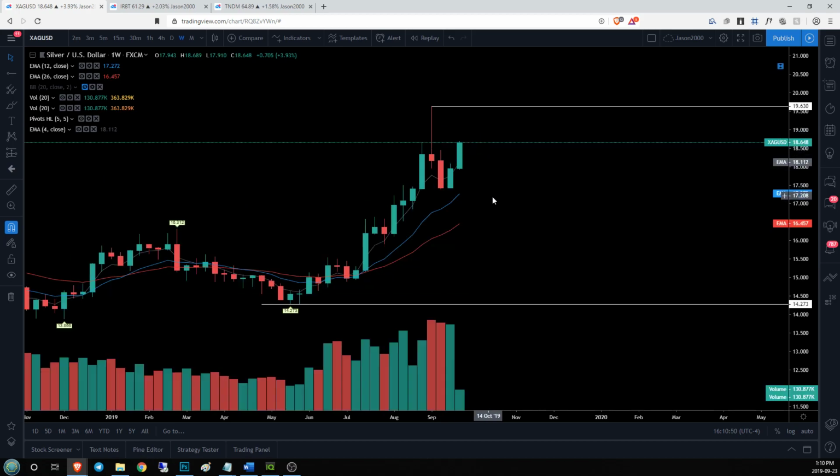Should we see some pullback, it's likely we're either going to be into a weekly equilibrium or possibly a weekly downtrend, given how high this pullback and high has been. 19.63 all the way down to the current low, which is over here at 17.38. So what I mean by that would be bulls would have a lot of work to do to get back up to these levels. By the time they do get there, it's likely they won't have the strength to continue.